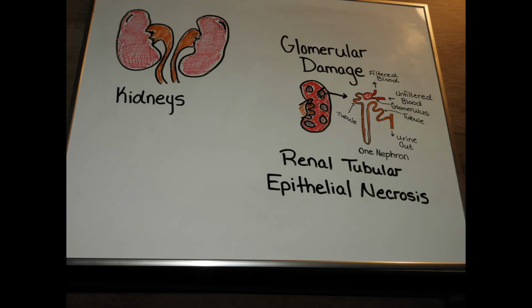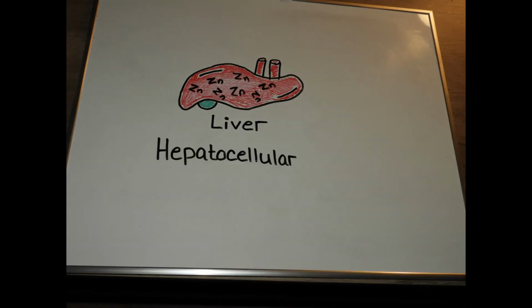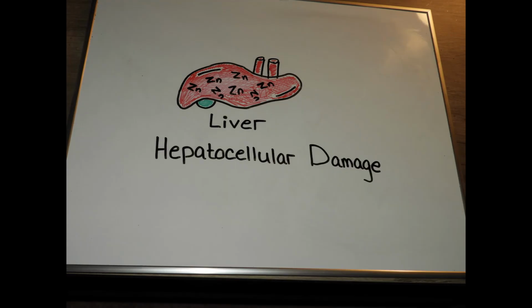Renal tubular epithelial necrosis is death of the epithelial cells of the renal tubules. These tubules are responsible for reabsorption of important substances like electrolytes, calcium, magnesium, glucose, bicarbonate, amino acids, and water, and the secretion of waste products like ammonia, potassium, and hydrogen. In the liver, the zinc can cause hepatocellular damage, which results in liver damage.